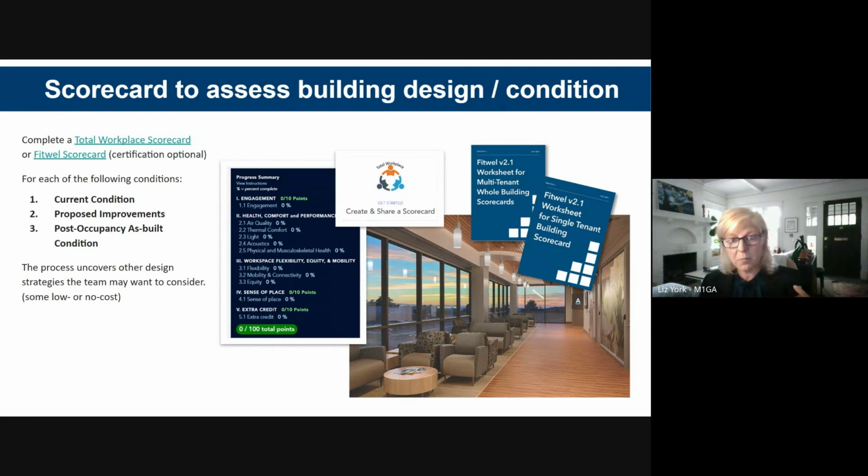So what this does is allow you to get a snapshot of what's going on in the building from a design and operations team look, walking with the building manager. That's how you can do this. You look at what the building is really doing in regard to health strategies from the beginning, and then see how you're doing after your design work is almost complete. If there are any other tweaks you want to make to your design, that second scorecard can really help you with that. And then finally it shows us where we are at the end of the process.